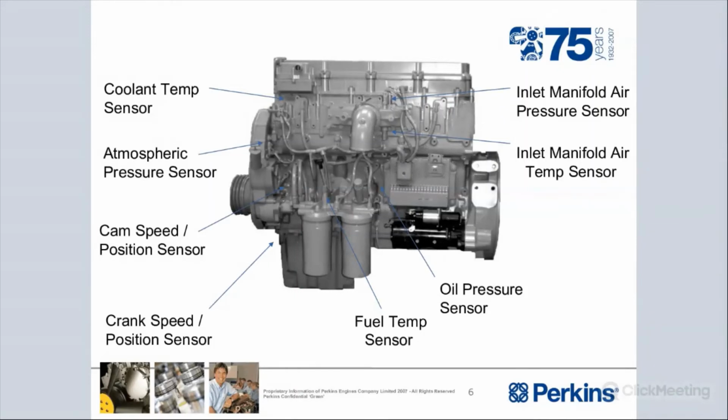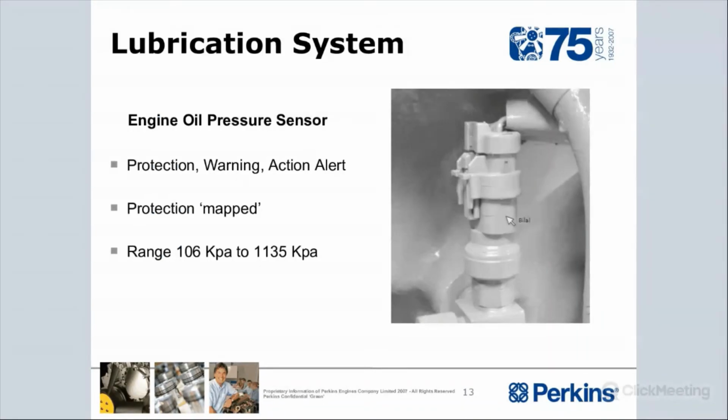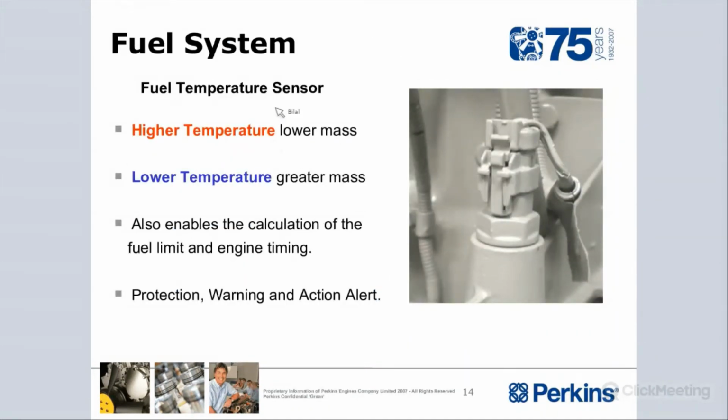Okay, let's look at the location of these sensors. Here we go. Starting with this one. This is the coolant temperature sensor mounted on the front side of the engine head. Okay, this is the location. This is the engine oil pressure sensor mounted very close to the fuel filter canisters, on the engine block itself. And this is the fuel temperature reading sensor mounted on the fuel filter's head.